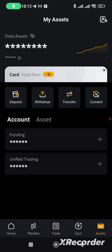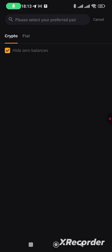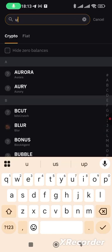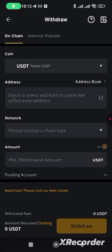So I'm going to the last section. This last section is withdrawing from your central exchange, that is your Bybit, for example, here, to your DEX wallet. Under that, you click on withdrawals. And once you click on withdrawals, I will uncheck the hide zero balances. And once I uncheck it, I will now see all the assets, so that whether I have any money in those assets or not, I am free to search for them. Now I want to withdraw my USDT. I'll just type USDT, and USDT will come up, and I select USDT.